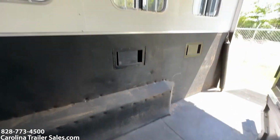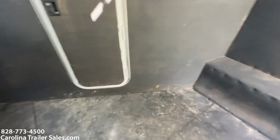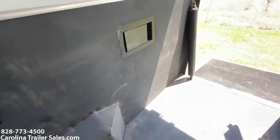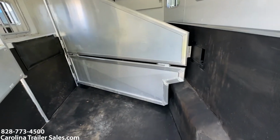Horse box is in excellent shape. No real issues. There's not even tearing along the back side of the horses, which is atypical in these trailers.